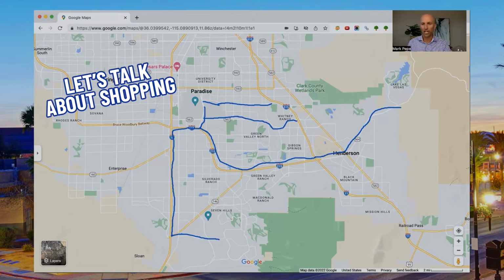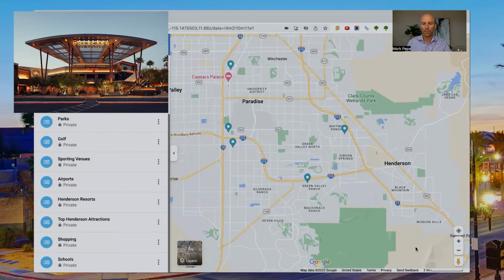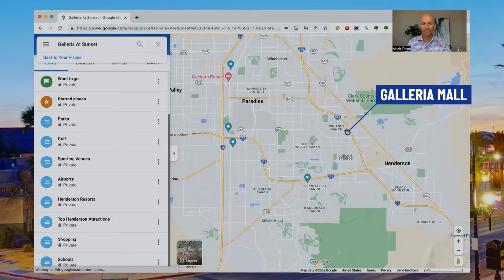Let's talk about the shopping. The first thing I really want to highlight is the Galleria Mall. Now, the Galleria Mall is your traditional mall, and that's located right here on the east side of town.